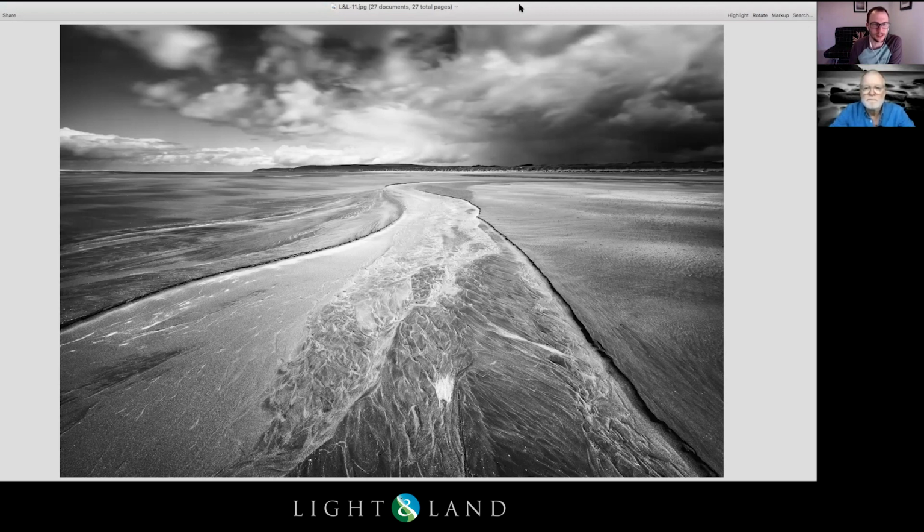There's a quick question about shutter speed. I presume that question is about this image, as opposed to what is shutter speed generally, which is a different answer. But obviously, playing with shutter speed, you can capture some of that movement, can't you? And often it's about matching the mood of what you're trying to get at the time, and how quickly the clouds might be moving, how quickly the water might be moving.